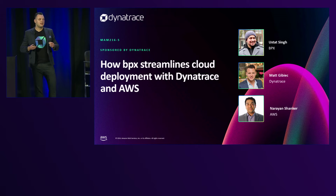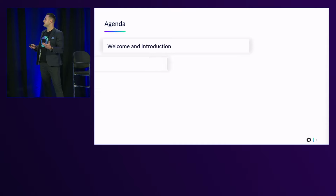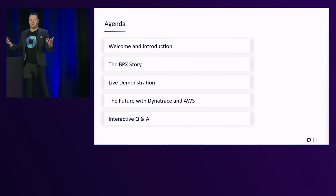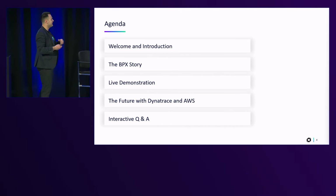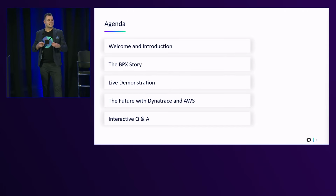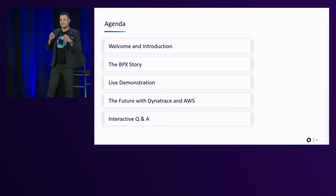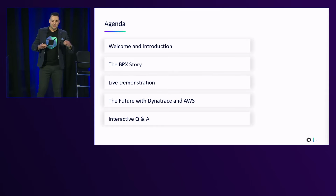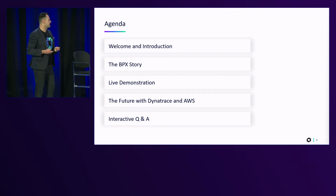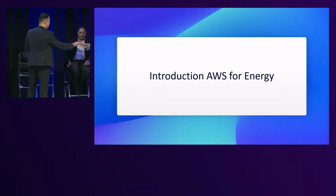Before we dive into any other content, let's go through the agenda. Hopefully you like the very warm introduction. Next, we'll dive into a little bit more about what AWS actually does in the energy sector. We'll talk a little bit about Dynatrace, but as I promised, the star of today's show will be Ustad and the BPX story and how they collaborated with AWS and Dynatrace on their cloud deployment strategies. With that said, I'll pass it to you, Narayan, and we'll go from there.